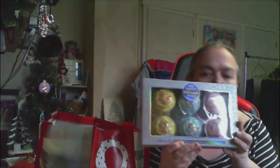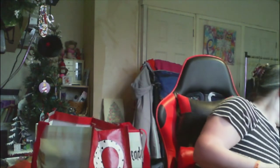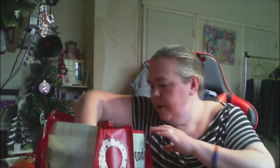Then I got gifted some cupcake bath bombs. So yeah, I'm going to enjoy having a few baths with these. So thank you very, very much. Then I got gifted a Lynx set. It's the Ladies Lynx. They gifted me that as well. It's a body spray and body wash, the Lynx Attract for her. So thank you for that.